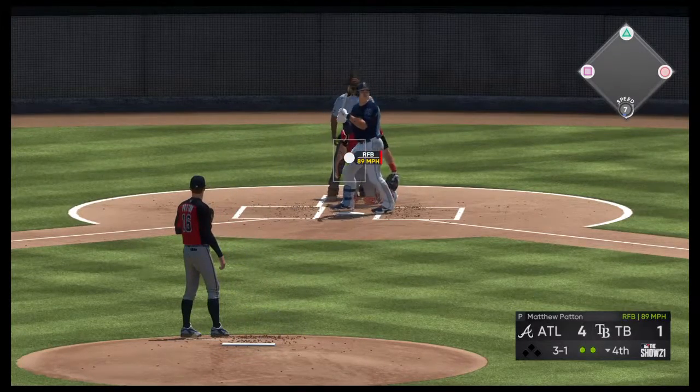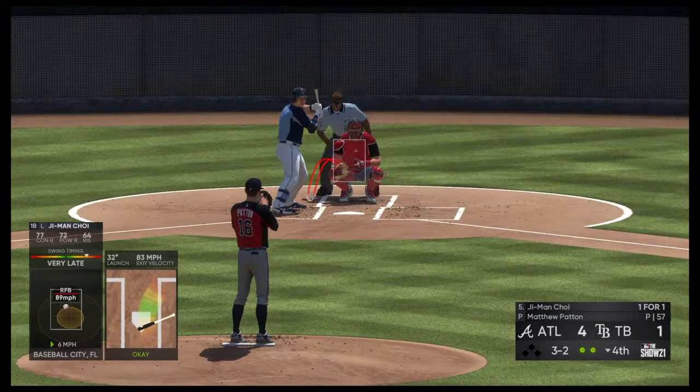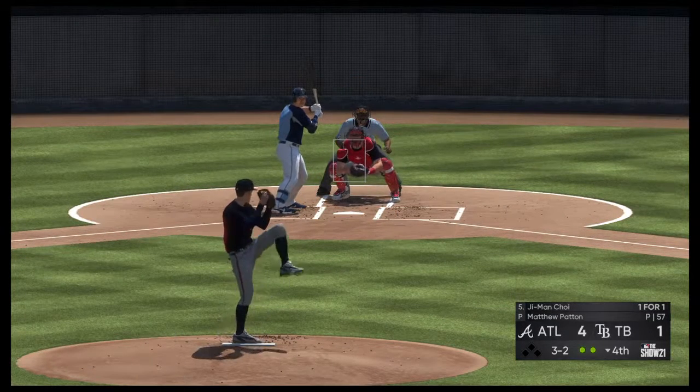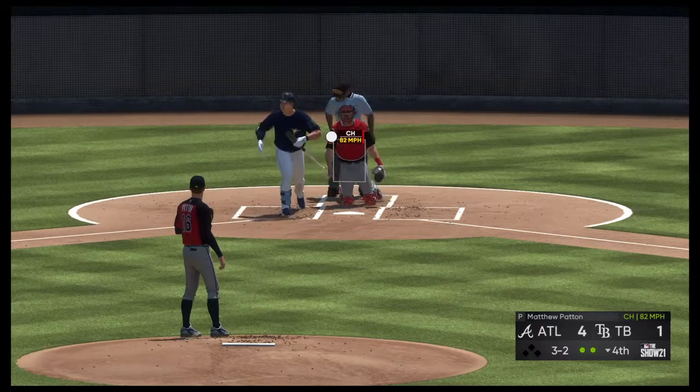A good pass at that ball, just a little late, and now the count's full. Into the windup, ready with the payoff pitch. Full count still.